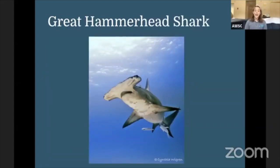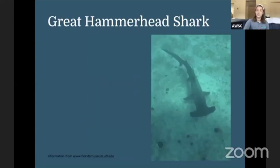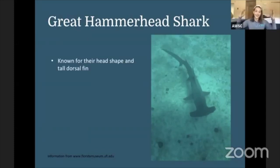Then we also have the great Hammerhead shark, which is an awesome species of shark because they have that awesome long hammer-like head. That is how most people recognize the hammerhead, because of that funky looking head that they have. But they also have a very tall dorsal fin. That top fin on their body is also very tall. It can be almost 3 feet high on some of these great hammerheads.